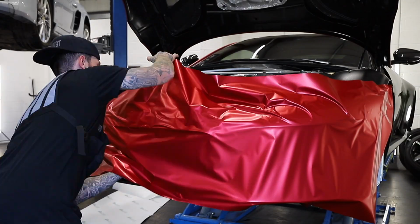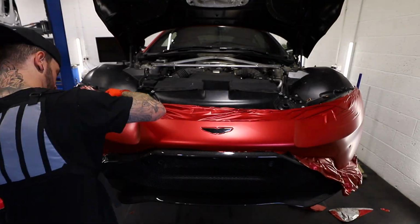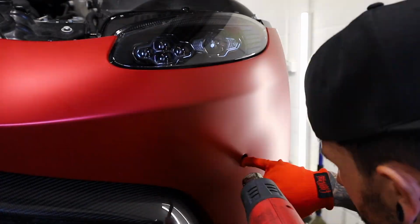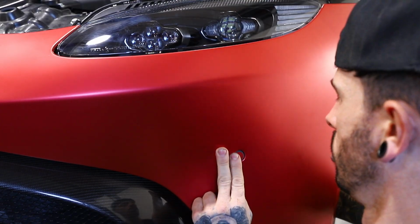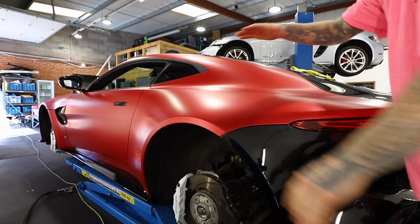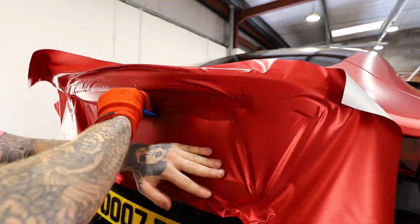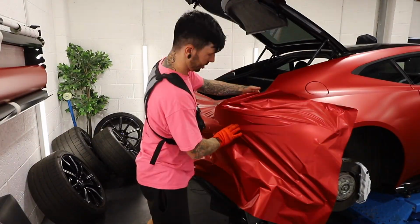Moving on to the front bumper, which is usually one of the hardest parts of a car, but this front bumper on the Aston is pretty small, so easily done. And with a little editing magic, the left side is done, and moving on to the boot. But again, all tiny little panels, so it wasn't too difficult if I'm honest.